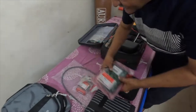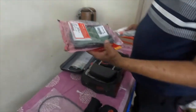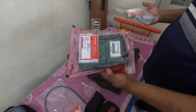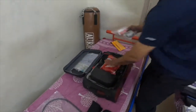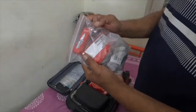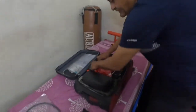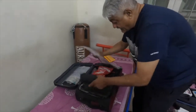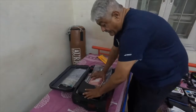And now we come to the important part of the things. Here I have some spare parts, an air filter. It's a Honda Highness which I have, so an air filter for the Highness. Here are the brake pads, front and back, and spark plugs. So this goes in. There's this clutch wire which I'll carry with me.